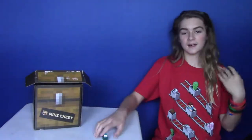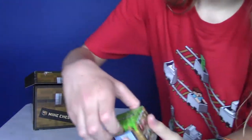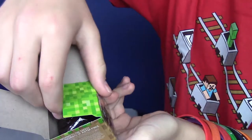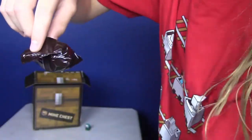That is the best minifigure I've ever gotten. Oh my gosh. Oh man, Jiggy Tiggy's gonna be mad. That's the one he wanted. Okay, let's see. Now I'm actually gonna hope for the witch instead, because that's the second exclusive one.